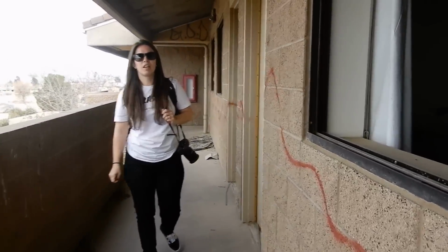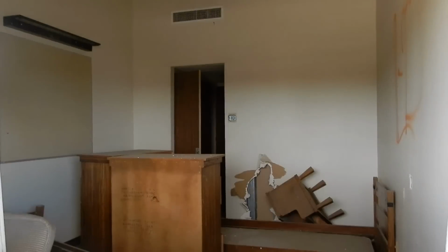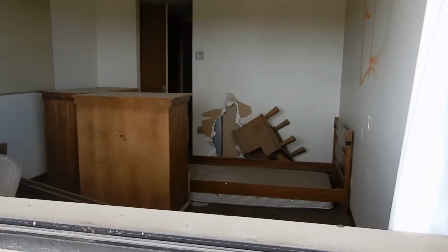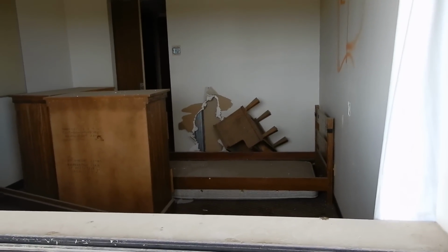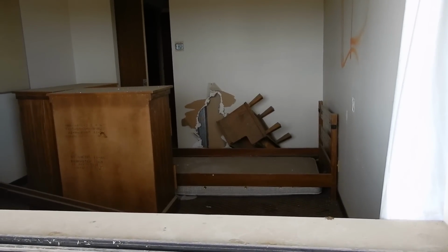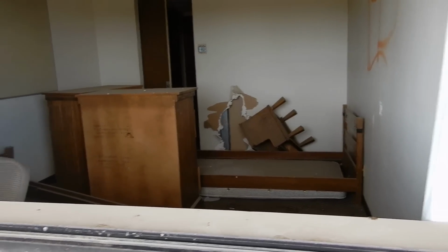Pretty cool. Not bad. Yeah. So far. I like those little, whatever type of furniture that is, like those legs at the bottom of them. It's so cool. Little bedside tables or something? Yeah, you don't see furniture like that. Very old. Yeah, it's cool.